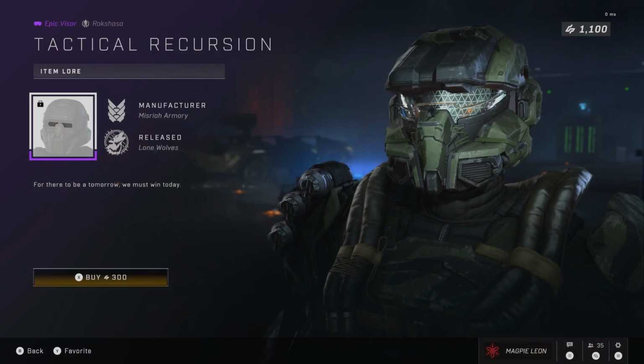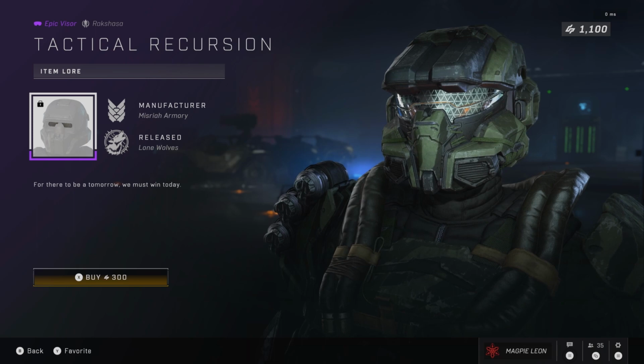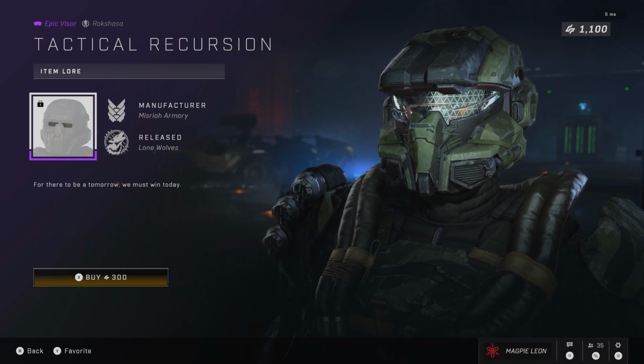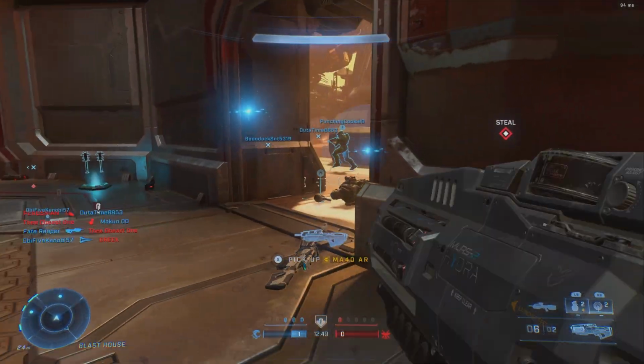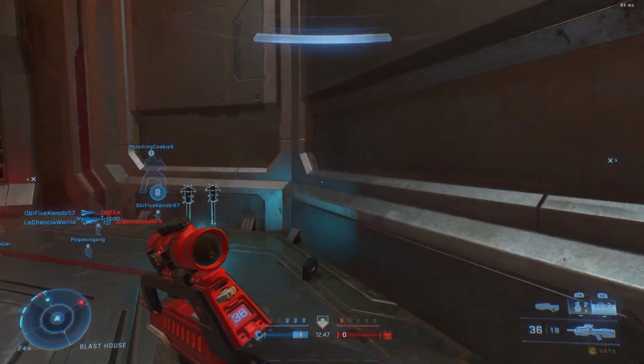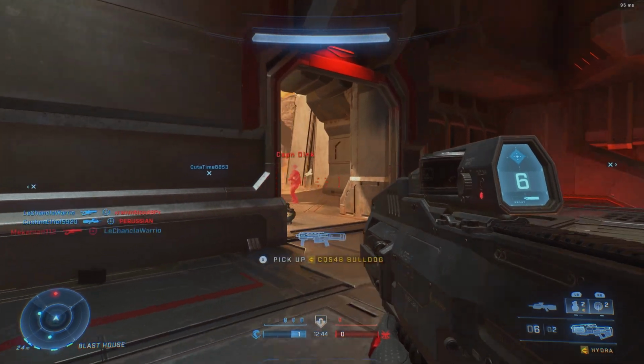Next up, we have the Tactical Resurrection Visor for the Rakshasa core, but of course, as of today, you'll be able to use it for every core. This is a silver visor and costs 300 credits. Now, I don't believe it should be 300 credits. I think 200 is fine enough, but I think 300 is a little bit higher than it should be.